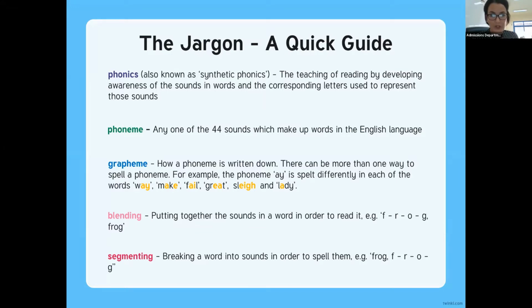So what you will hear your children, hopefully, when they're talking about how much they enjoy phonics, is they might start talking about blending, and that's when we put together the sounds in a word in order to read it. For example, the children might start using sounds when they're reading, and we tell them to blend the sounds together to get the word. So for example, if they're reading a book and they get to the word frog, they will sound it out, f-r-o-g, and then they blend it and they'll say the word frog.